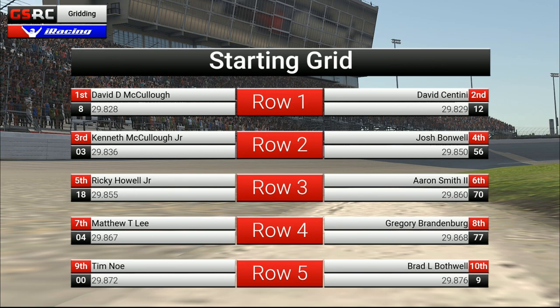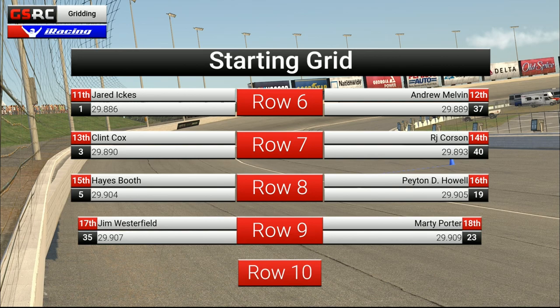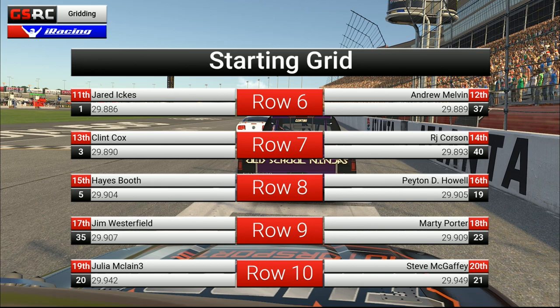Yeah, coming in 11th here tonight, it's going to be Jared Ix. He will start there in row 6 alongside Andrew Melvin. Clint Potts and RJ Corson will be in row 7. Hayes Booth and Peyton Howell will be making up row 8. Row 9 is going to belong to Jim Westerfield and Marty Porter. Julie McClain and Steve McGaffey will make up row 10, starting 19th and 20th.